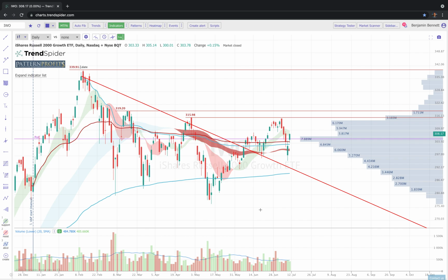Again, starting with IWO. Last week it did get a dip below that year-to-date anchored VWAP, but closed back above it. Not able to push through that pivot, so now it's possibly putting in a handle formation here, back above the volume shelf and point of control. So we'll just have to see whether this makes some upside progress early in the week to challenge this 315.98 level again, or do we end up rolling back over? We'll just have to see how it plays out.